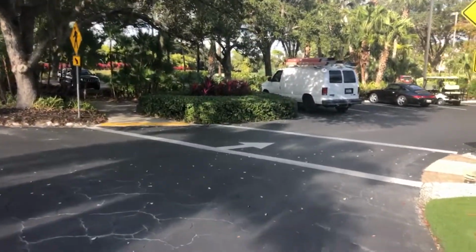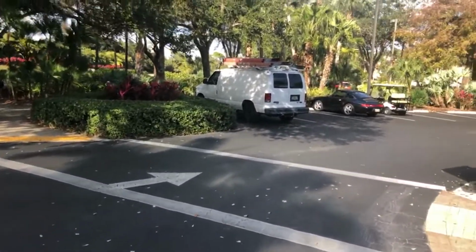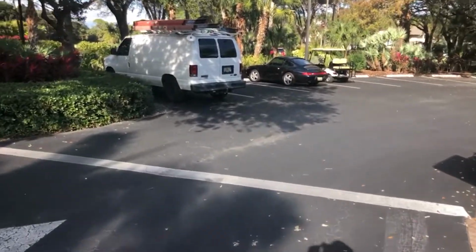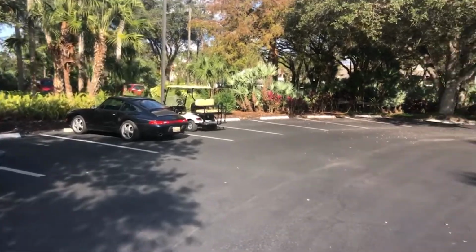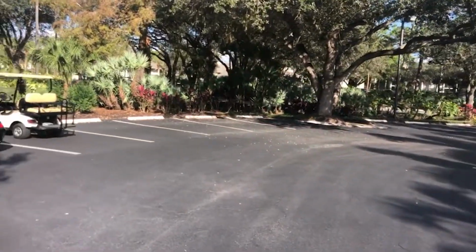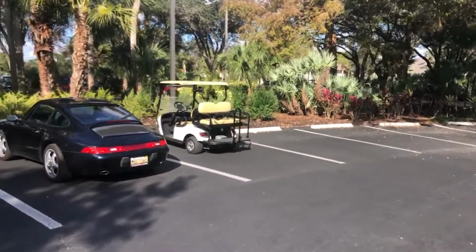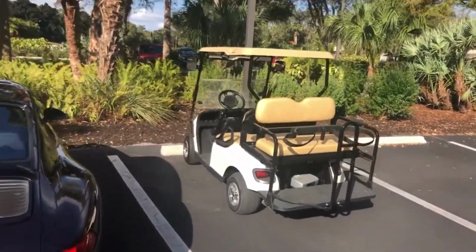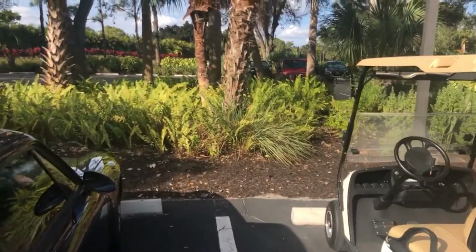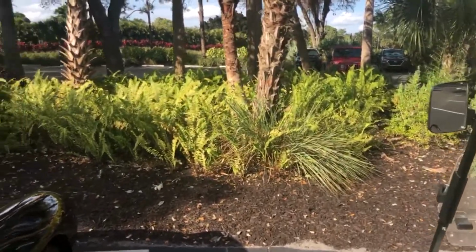This is just a first-class facility, and I would love to give you a tour, play a round of complimentary golf with you to give you a sense of whether this is a place that you think you could belong or not, and of course talk some real estate along the way. So please do be in touch anytime. I'd love to work with you, and we'll talk to you about that in the future.